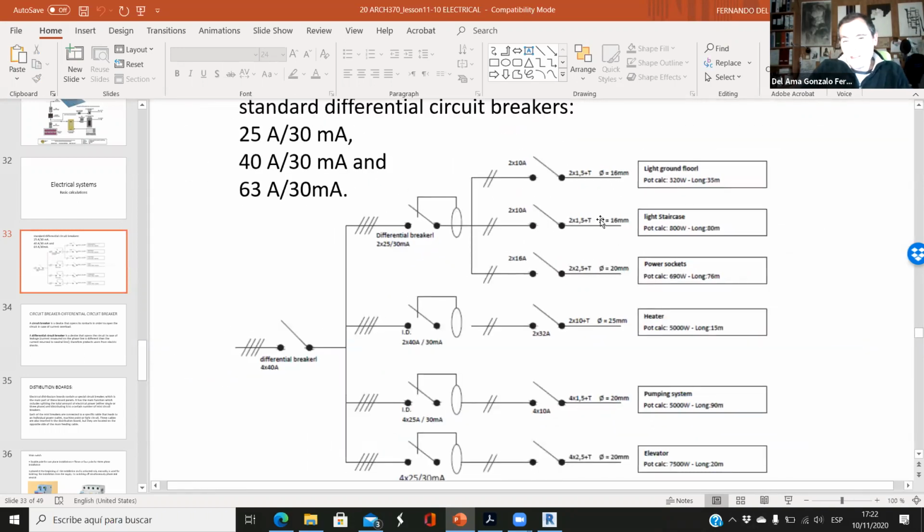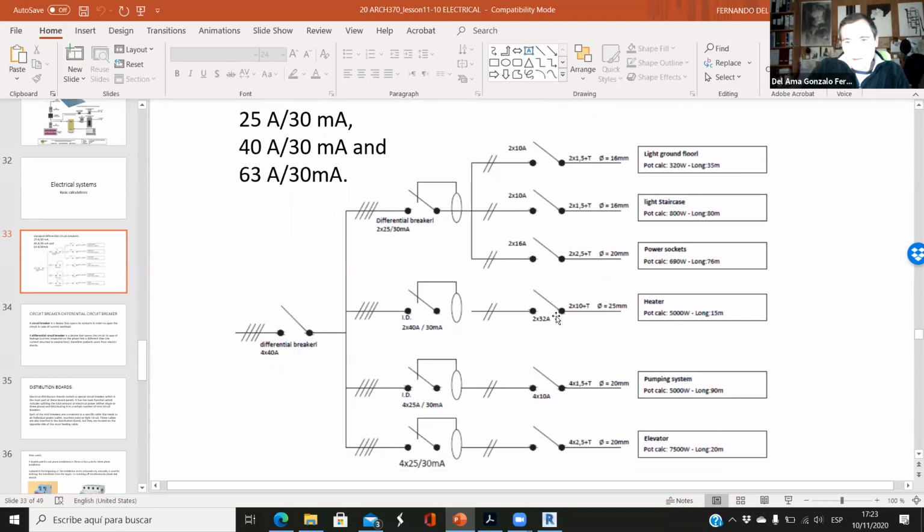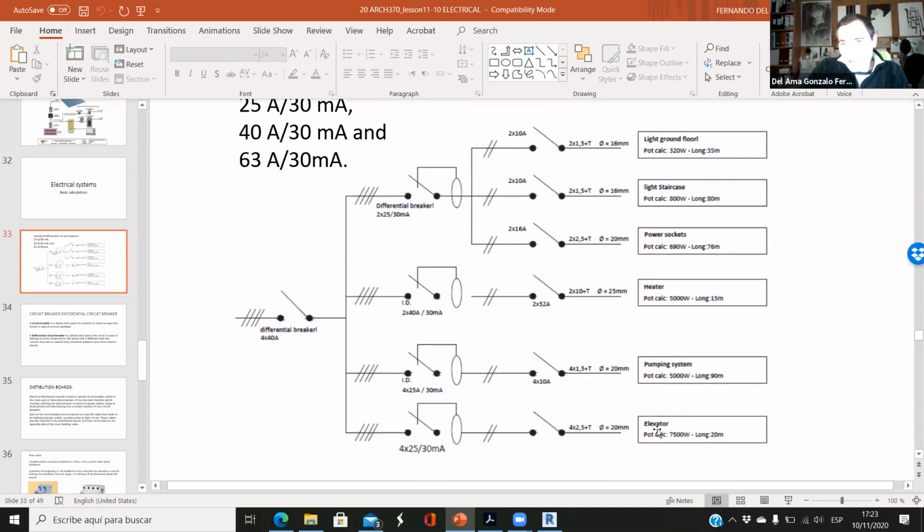So first here, we have to understand that this is just one wire. If we have 2, you see that we have 2 dashes here, 1, 2. This is single phase. If we have 4, 1, 2, 3, 4, this is a 3 phase. Well, this is a complicated building because we have elevators, we have a pumping system, we have a heater. Okay, so this building, it's a public building.